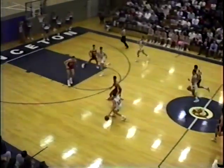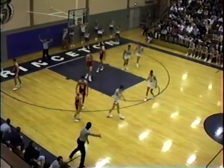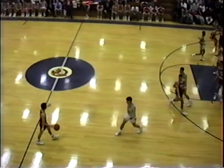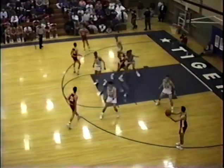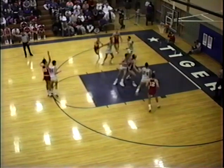Tigers' chance to take the lead. Wild and woolly. Into the corner. Rowe can't handle a pass. Houston will walk the ball over the time stripe. Matthews draws him defensively over to Engelhoff at the other side of the circle. Now down in the corner. This is Bruno. Out top, Chenault for 3.